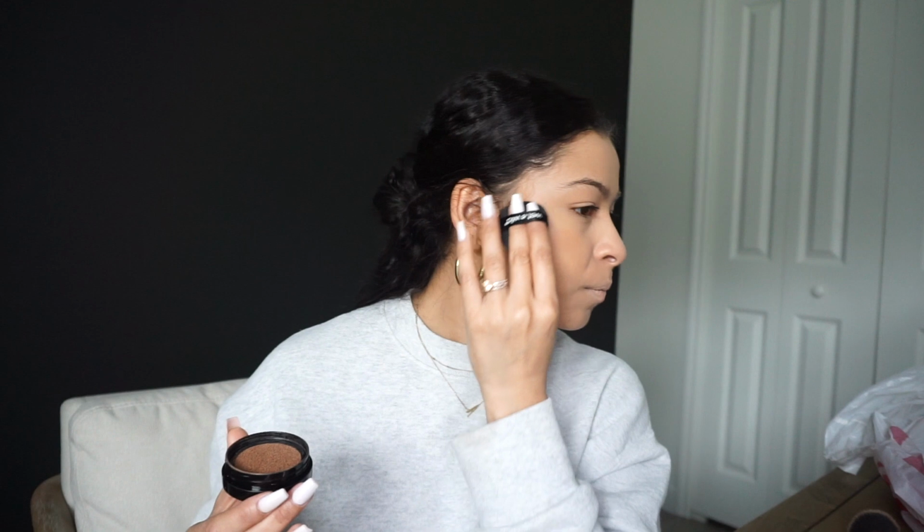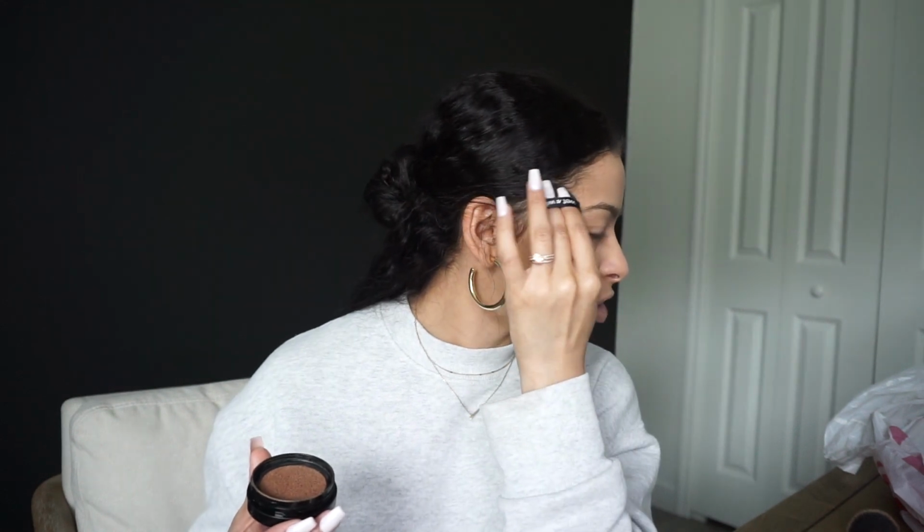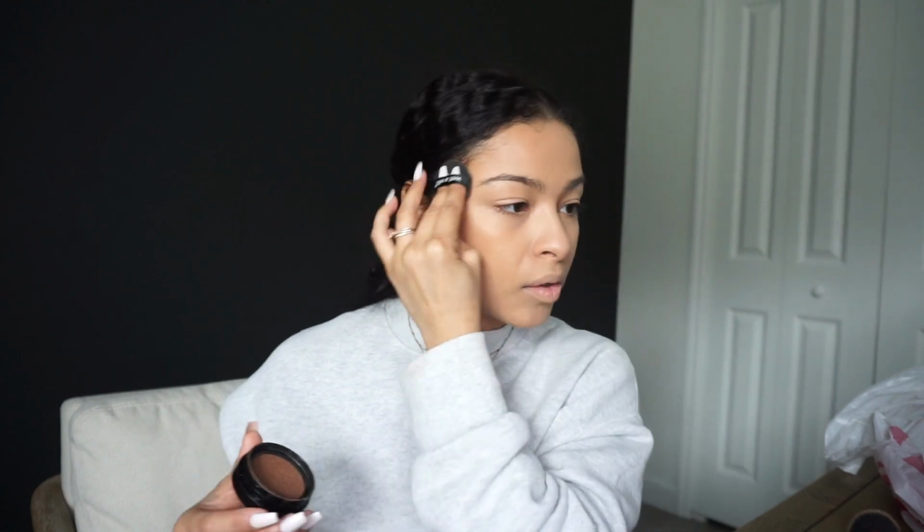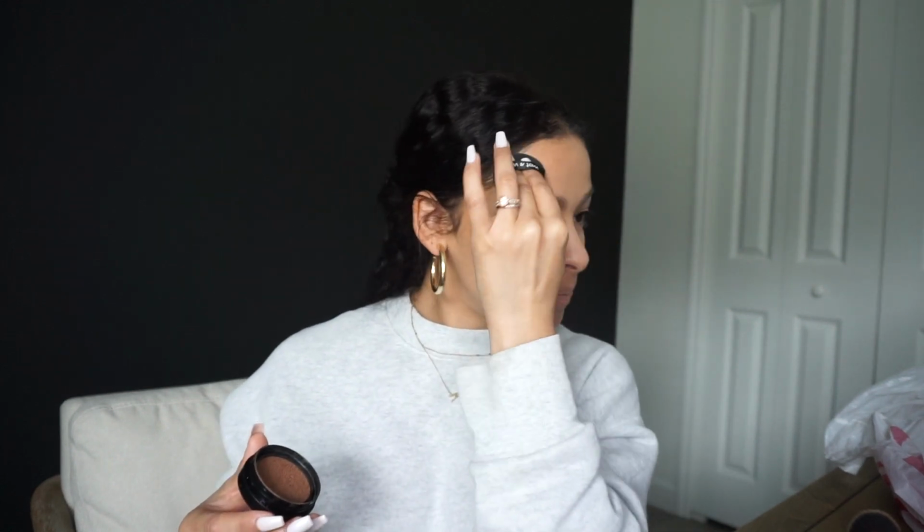I do like to have a bronze blush too. If I'm wearing a peachy or pinky blush, I like to put my bronzer down here and combine the blush with the bronzer. I'm just gonna take more of this liquid bronzer and just go around all over my face. This stuff is so pretty.